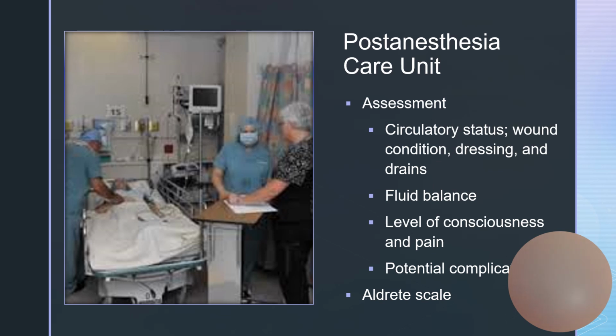We're also looking at airway patency. Are their respirations effective? Are they oxygenating the body well? Do they have artificial airways in place or mechanical ventilation? What is their oxygen level at? And are they receiving supplemental oxygen? We look at the circulatory status. That includes the blood pressure and the heart rate.